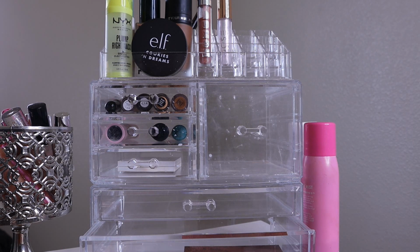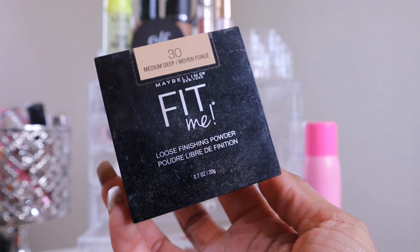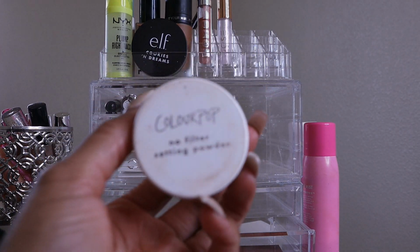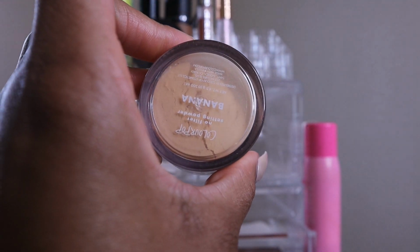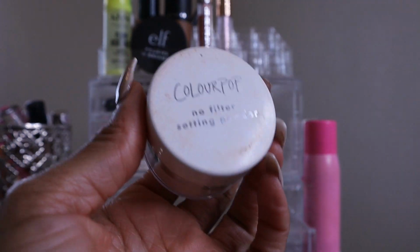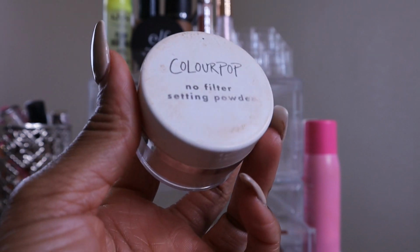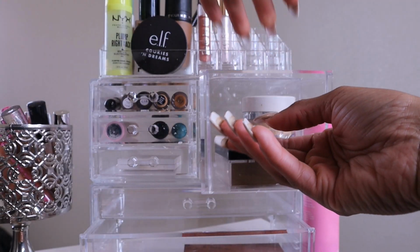And then I'm gonna go in with my under eye setting powder. So I'm putting in two. I'm putting in the Maybelline Fit Me Loose Finishing Powder in Medium Deep 30. This one is going to be used to set my under eyes. And then if I need to brighten them up a little bit more, I'm going to be using this Colourpop No Filter Setting Powder. This one is in the shade Banana. This is the really old packaging. I actually also have the newer packaging, so I just need to start using my things and getting through them. So both of those powders are going in here.